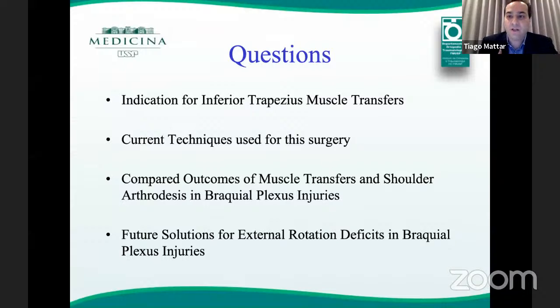We changed a lot. In the beginning, we were using anchors to insert the trapezius on the humerus, not directly on the infraspinatus. And also, if you use some kind of graft. What are the compared outcomes of muscle transfers and shoulder arthrodesis in brachial plexus injuries, if he had any experience with shoulder arthrodesis and when to do each one, and possible future solutions for external rotation deficits in brachial plexus injuries.